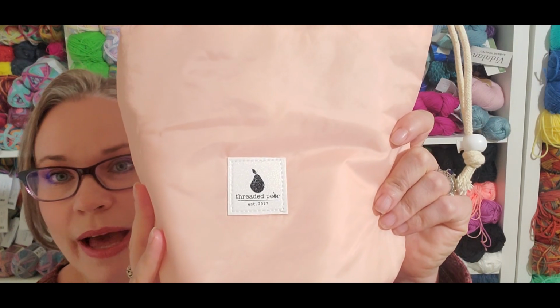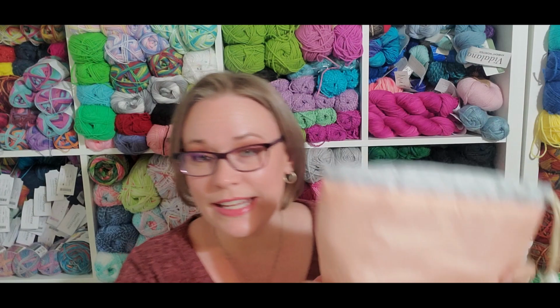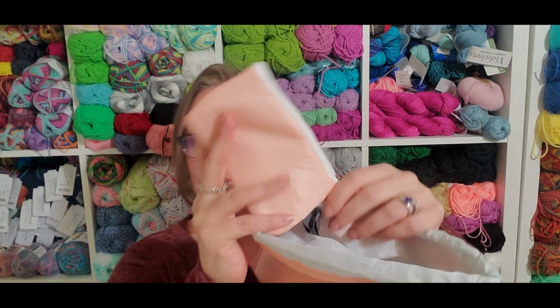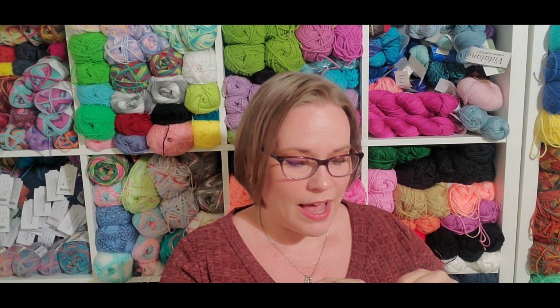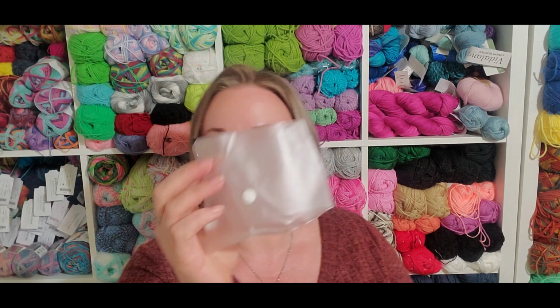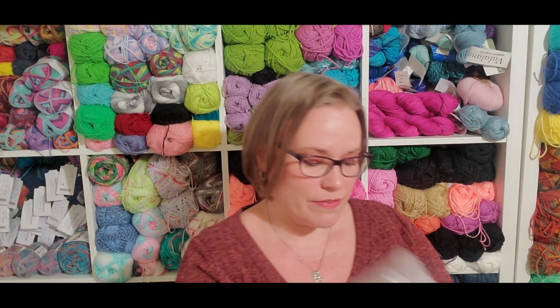The last extra is this bag from Threaded Pear. I think this is the cosmetics bag, but I'm not entirely sure. And that is $15.99. And it has a little pouch inside of it that snaps on and off. I have a very similar bag to this that I've used for projects in the past, and I absolutely love it. And it has a little needle case or hook case that you can just slip your stuff inside of.